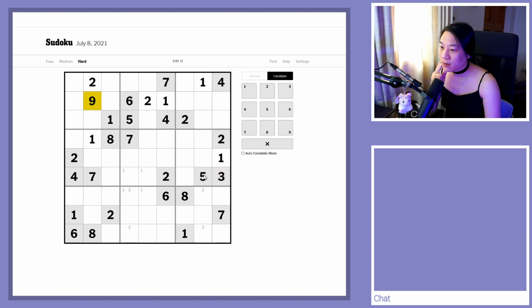Oh, the 3 and the 9 are both weak. Okay, 3 and 9 are both weak. So what we like to do then is look at where they overlap. So 1, 2, 3, 4. I'm missing a 5, but is it possible that there's actually a pointing pair of 5s? Not that I can see. So I'm going to move on in that case and put a 4 over here.